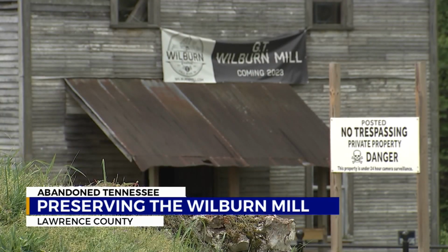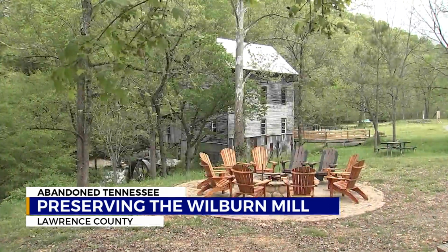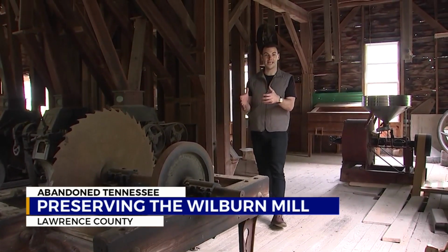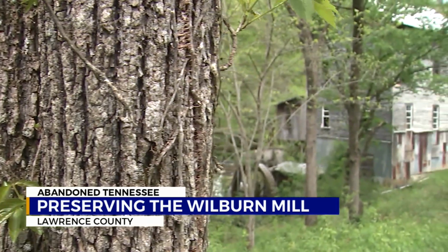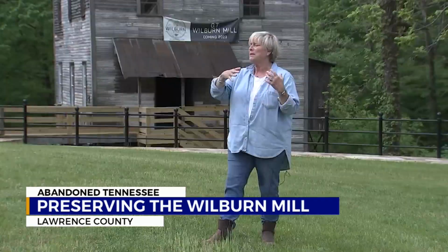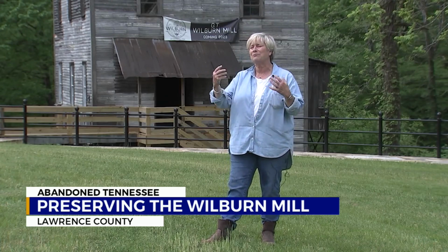The original mill was built in 1823 but burned down during the Civil War. Half a century later, the second mill was built. From a grist mill that's still operational today and even a sawmill, this building is still standing strong since 1868. Smith admits she wasn't familiar with the history, but now feels like they've struck gold after hearing from neighbors. People come by with pictures and stories and memorabilia.